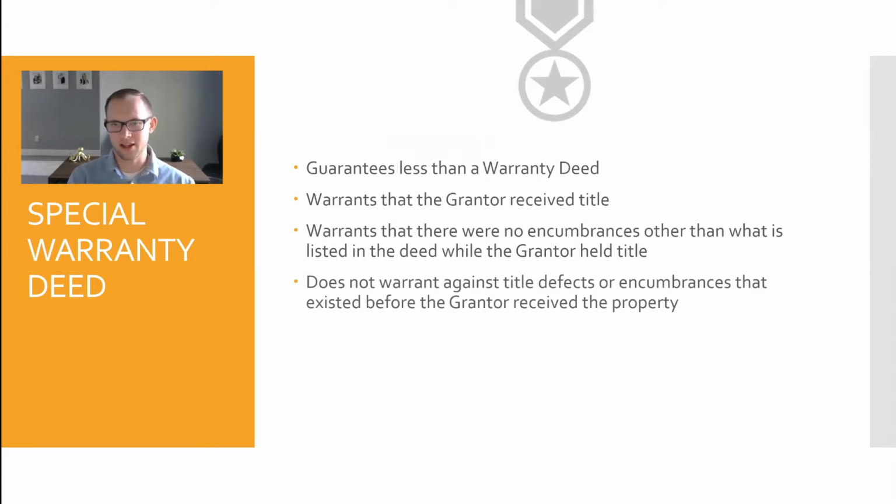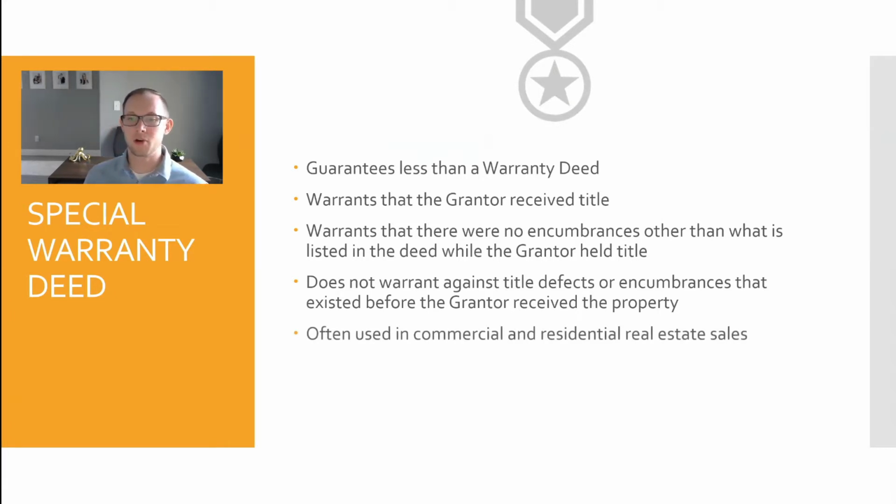Okay, so it does not warrant against title defects or little problems with ownership or encumbrances that existed before the grantor received the property. So we just talked about that. This is most often used in commercial and residential.